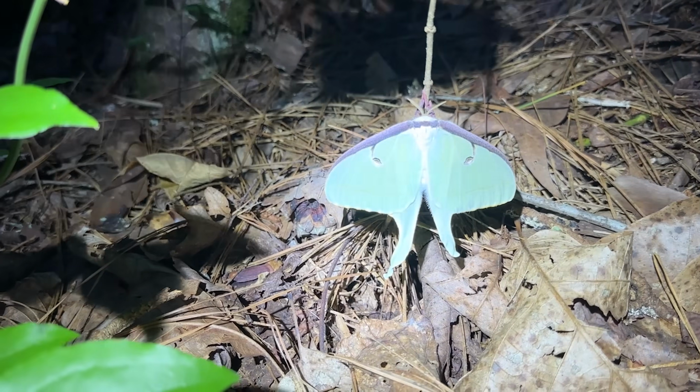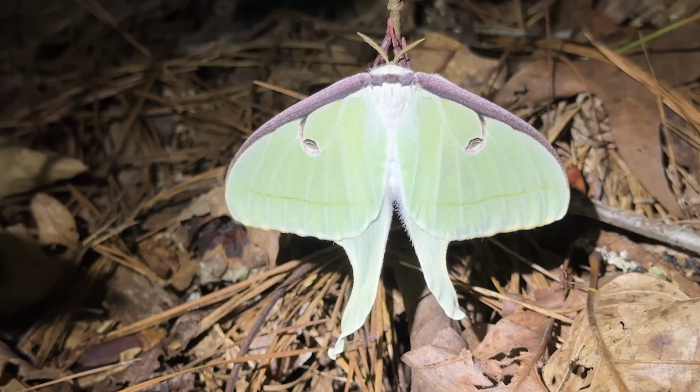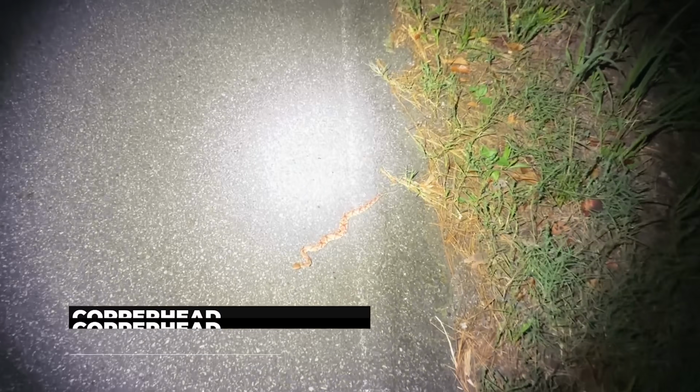Figured I would show him to you, if my camera will not blow him out completely. Nice looking Luna moth. Always nice to see these guys. All right, pretty quick start after dark.